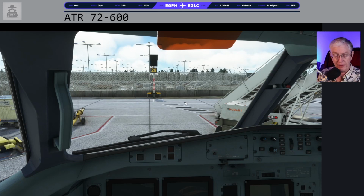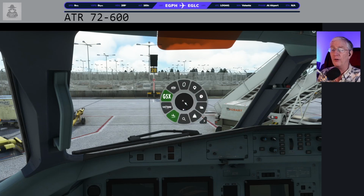So there's this little thing you can get called Flow Pro. And this sort of replaces the little menu bar at the top of the flight simulator. And there are several things that you can go and get. But one of the things that I really use this for is I use it to load the ATR. So I'm going to go and just press it once.